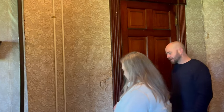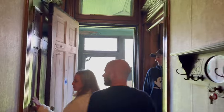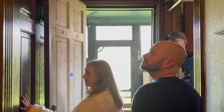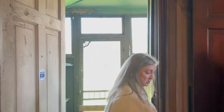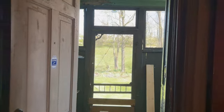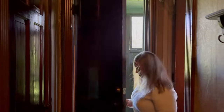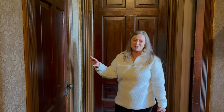So we go in this way? I think we're going to have to because it says push, but... Well, not today. And so, of course, you have this hallway. This was a storage pantry for the kitchen, but it has been converted into a bathroom now. But it was a pantry at one time. One little neat thing about this, if I can access it and show you.